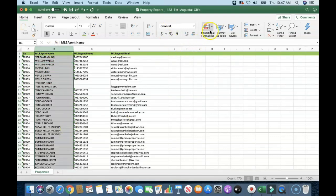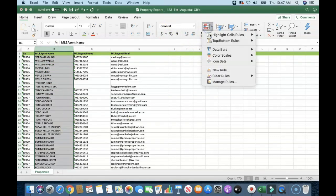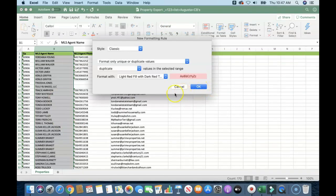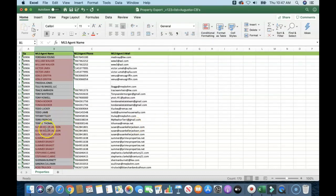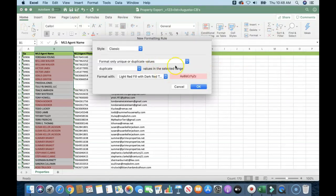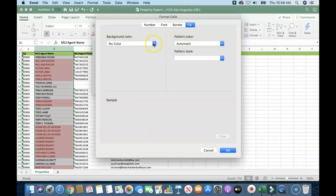So what you'll do is you'll go over here to conditional formatting, highlight cells and then duplicate values. And you could go with this and it'll be in red here as I'll show you. That's fine. You could do it that way if you want. I prefer to do it like this. I like yellow or whatever. And I'll go here to custom format and I'll do yellow.